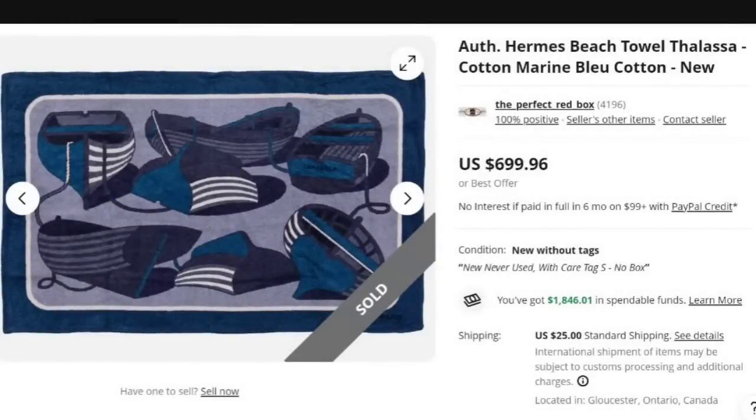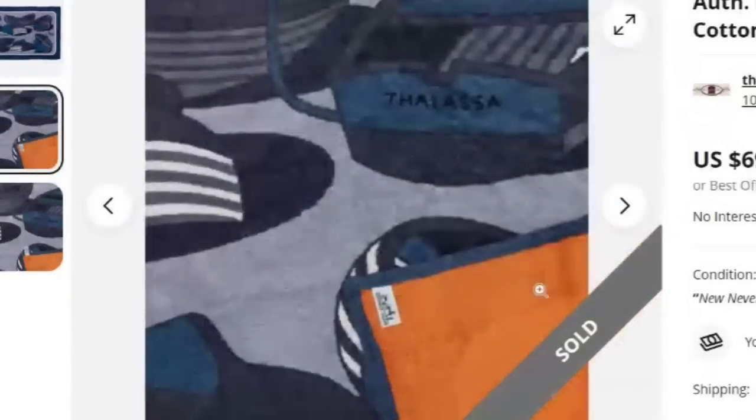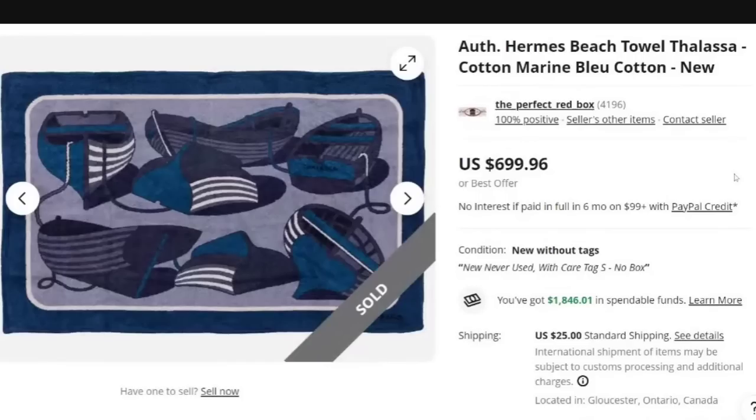We are up to our last 2, and they are both Hermes. So there are a bunch of different designs of Hermes, and Hermes definitely dominates the top selling towels, whether they are new or used. This is an authentic Hermes Thalassa cotton marine blue. This one sold for $699. You can see down there that Hermes Paris tag. Great, great sale, almost $700. Make sure you are watching for anything Hermes, but especially watch for towels.